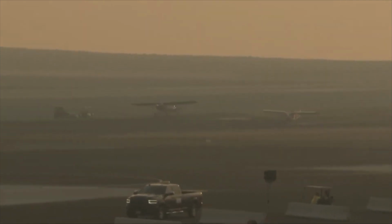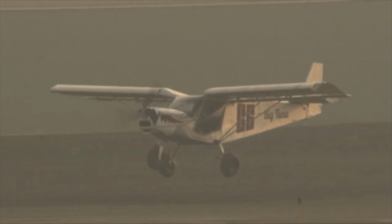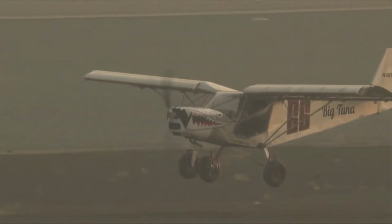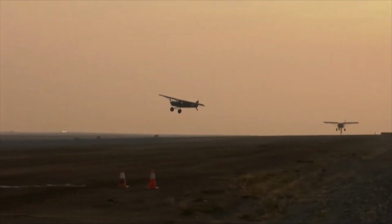Like you said, Brian, if you come into the pits and look at Brian's plane, make sure you mention the pink weights that were put on there from, I think it was Walmart, to try and offset that heavier nose weight there. So make sure you mention that to him.